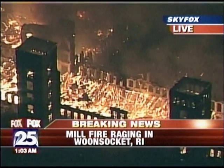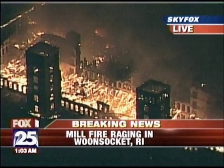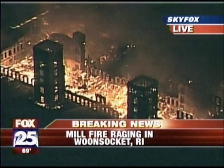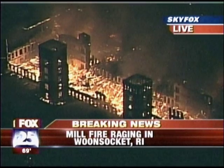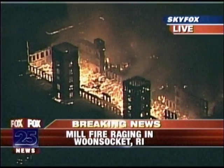Incredible pictures, too. As Skyfox was making its way out there, we had a chance to see the closed-circuit feed of the video, and they actually shot it from what they estimated to be about 20 miles away, and you could still see the flames going up to the sky. It was an incredible sight from such a far distance.